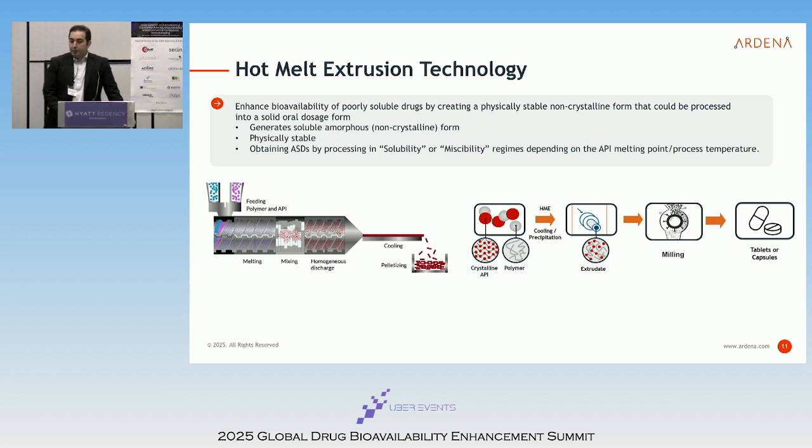Now, changing gears a little bit, going to hot melt extrusion. Again, a technology to produce amorphous dispersions. Basically, you have the API and polymer going into the twin screw extruder. Depending on the melting point of API and process temperature, we can run this in either solubility or miscibility regimes. Typically, there is a misconception that the API needs to melt during extrusion, which is not the case. We have a lot of cases where we can successfully develop products much below the drug melting point.